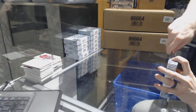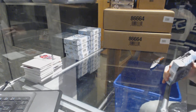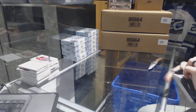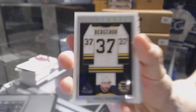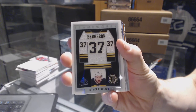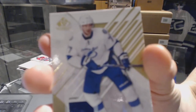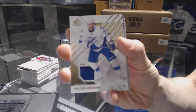Alright, box one. For the Boston Bruins, Patrice Bergeron. Frameworks jersey for the Bruins, Patrice Bergeron. We've got a base jersey for the Tampa Bay Lightning, Victor Hedman.